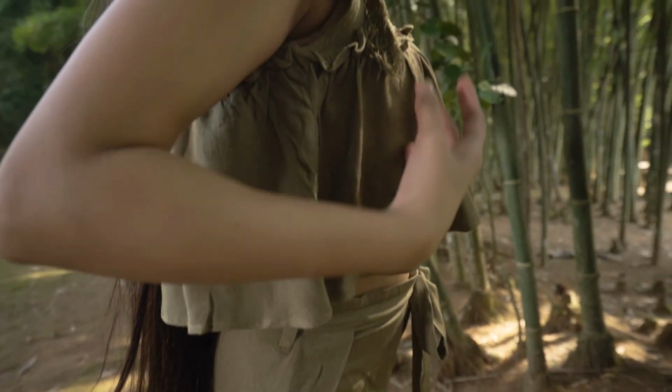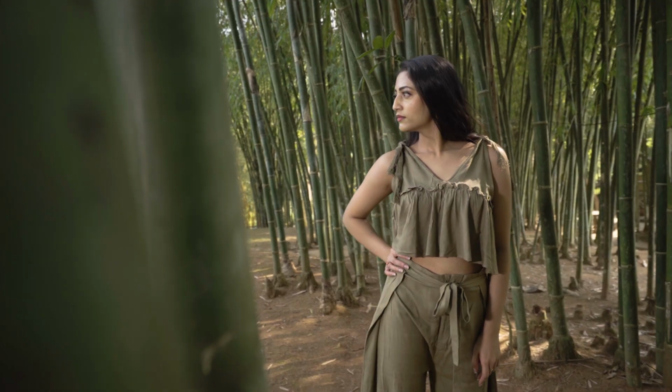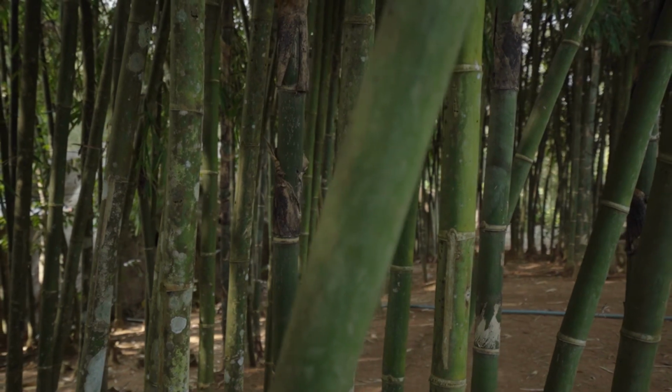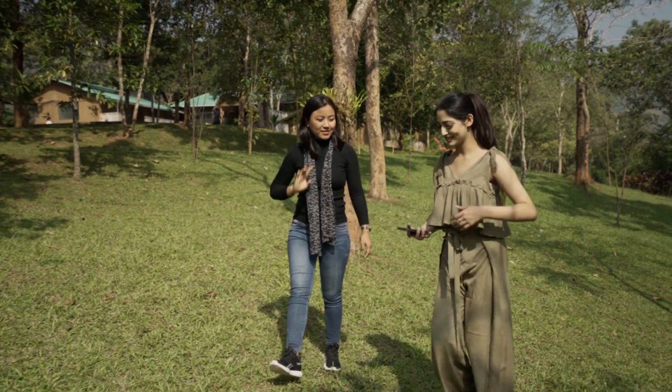I love this. It's very beautiful, very chic. Yeah. I couldn't believe I would find this in Meghalaya. Yeah. So light on the skin. Yes, it is.